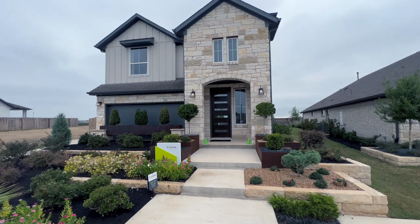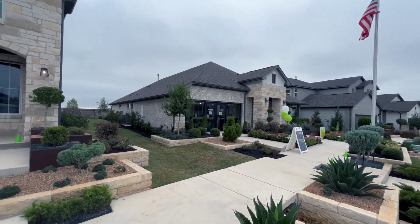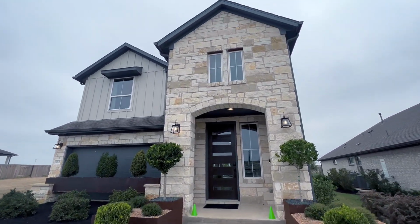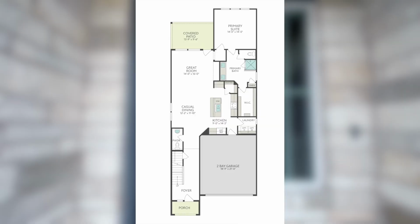All right, let's step inside the Mariposa. Again, this is in Turner Crossing. So they do have other floor plans in this neighborhood. Reach out to us if you want more information about some of the other floor plans that they have. This is a 2,100 square foot. It could either be a 3 or 4 bedroom, depending on what you want to do with that. So talk to me about different styles.